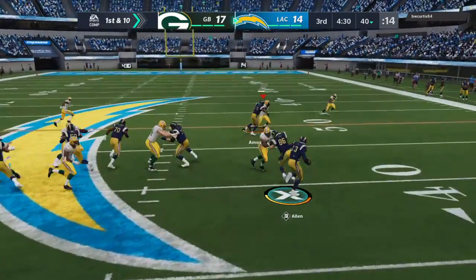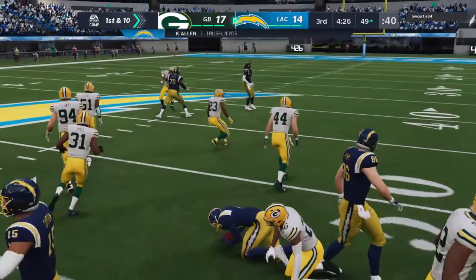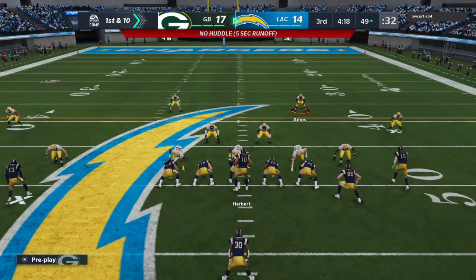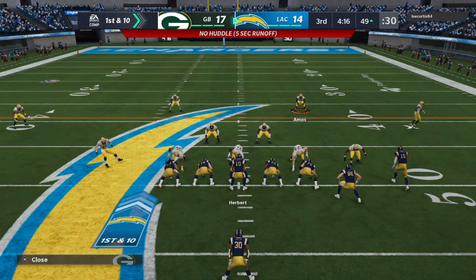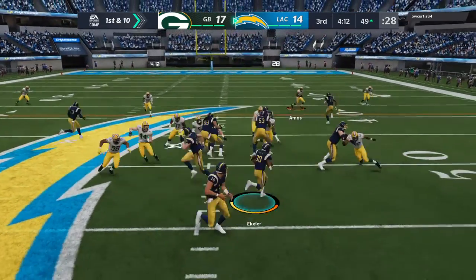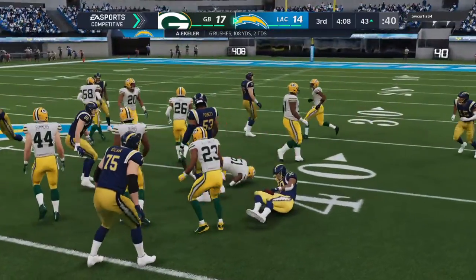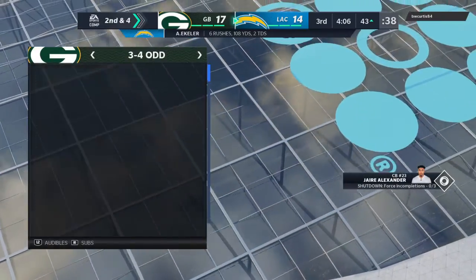Gets it into the hands of Allen on the jet sweep. And he'll be taken down, but not before he works it past the 50. It'll go as a gain of 11 and a Charger first. 1st and 10 at the 40. Running on first down, Eckler. And a 6-yard gain gets him right around the 43.